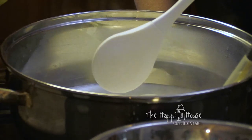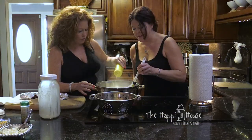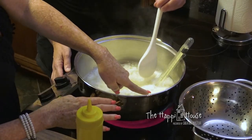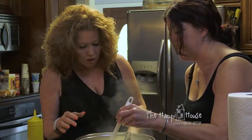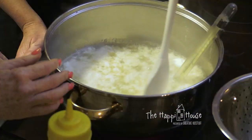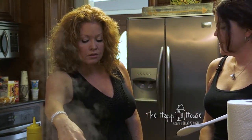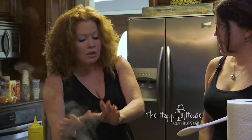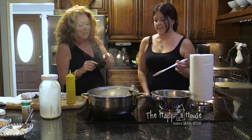So I'm going to continue to add that, and you're going to start seeing a separation. See right here, Happy? You just want to move that around so it breaks into smaller pieces. Now, from here, we're really done. Everything on top is the curds. The whey will be left. So from here, what you want to do is just let it sit for a few hours. Then you're going to strain it.